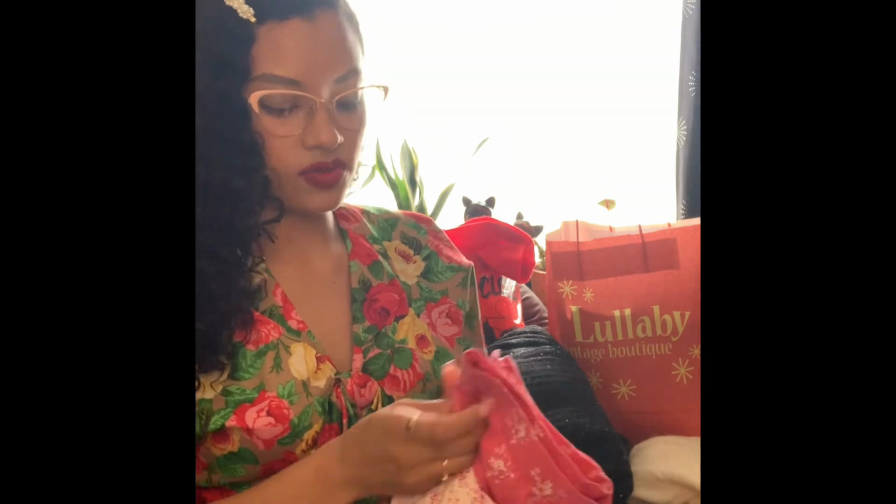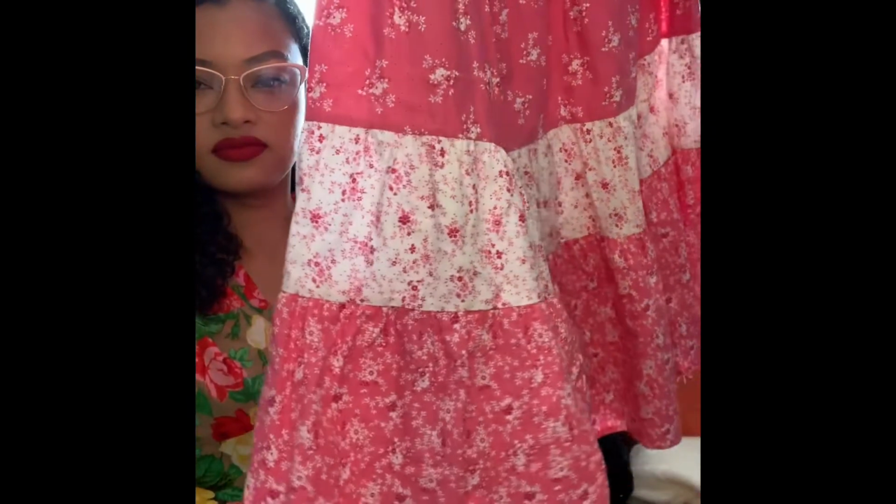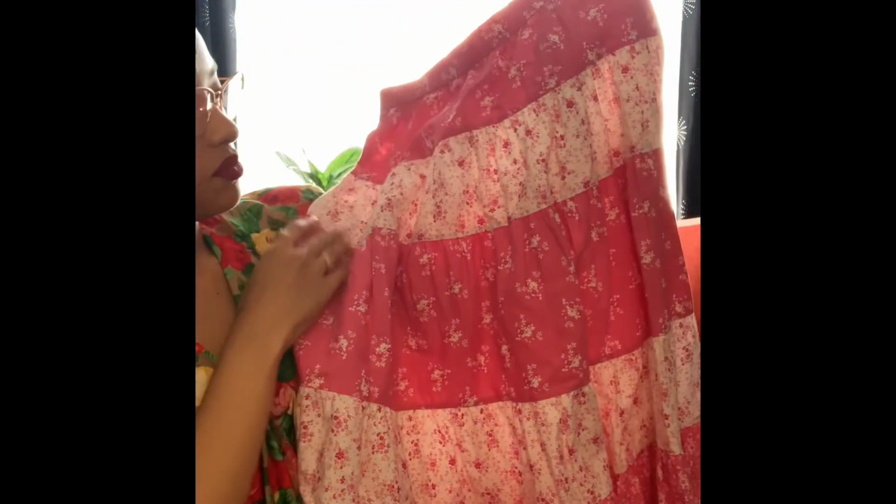Then the other item I got was this skirt. It's kind of like this western type skirt. I thought it was really cute, pink with tiny ditzy floral prints.